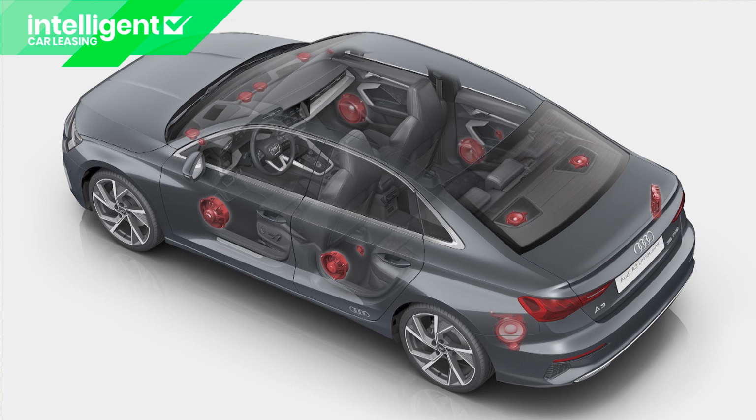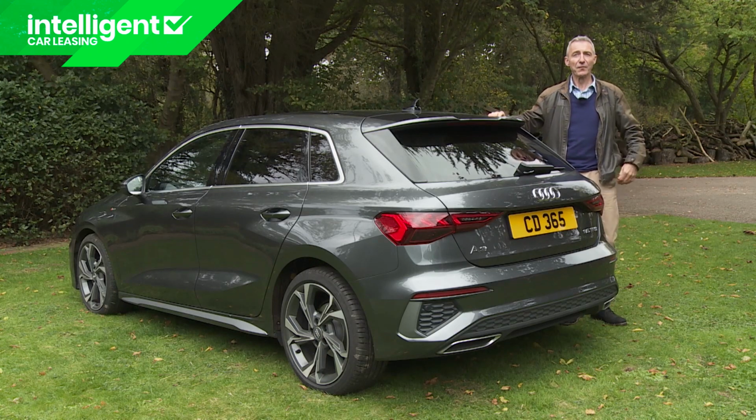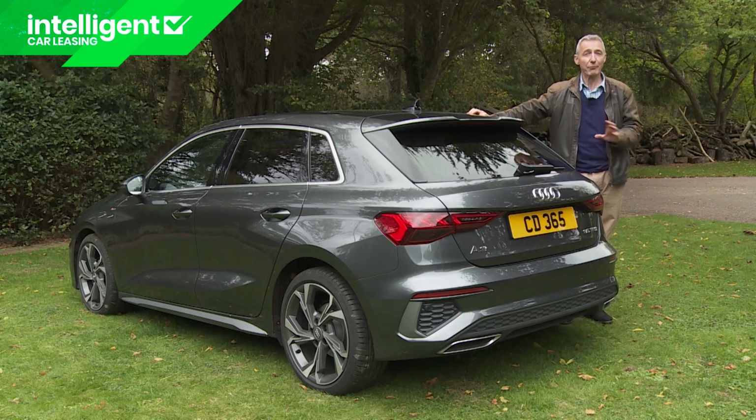The latter audio setup is particularly desirable. It puts out 680 watts via 15 speakers, 4 of which are located in the instrument panel and which use the reflections of the windscreen to create a 3D quality of sound. An algorithm that was developed in collaboration with the Fraunhofer Institute adds breadth and depth to the listening experience.